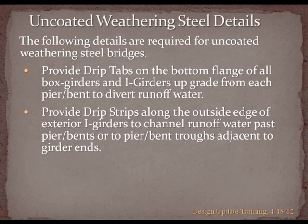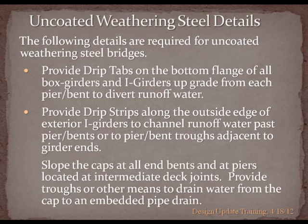And sloping the caps at all indents and at piers located at intermediate deck joints, so that we prevent any water that runs off of the girder onto the vent cap from running down the face of the cap. And we will provide troughs and some means of drainage in the caps to get the water away.